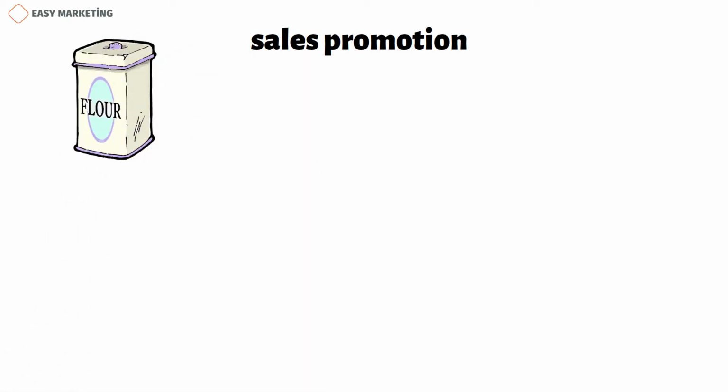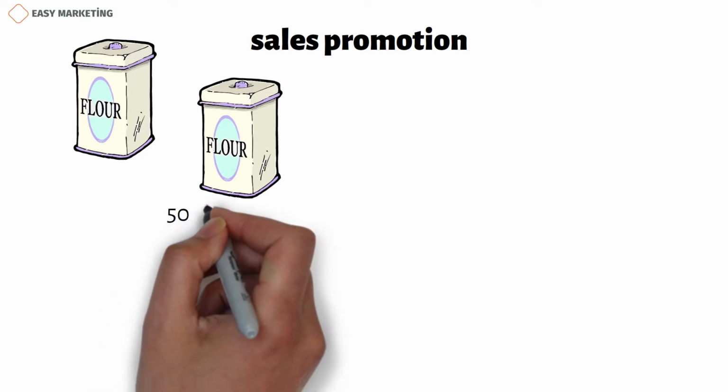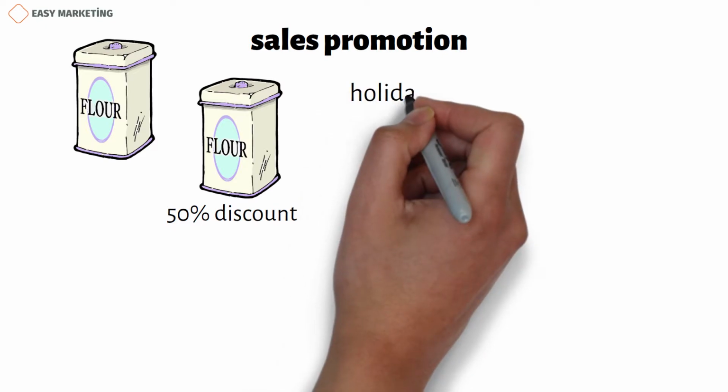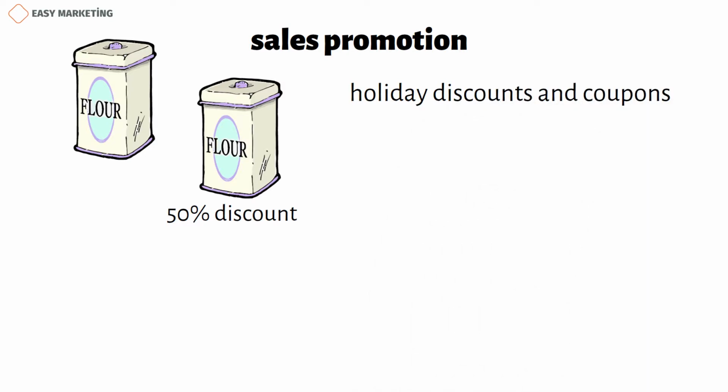This approach is explained as follows. For example, you can see that in one of the markets, the second package is offered at a 50% discount to the buyer of 1 kilogram of flour. This sales stimulation is a short-term stimulation of sales with certain discounts, for example, holiday discounts and coupons.